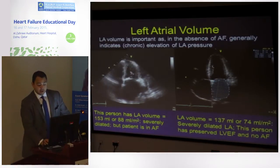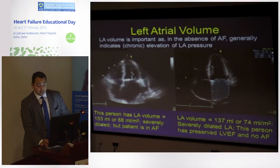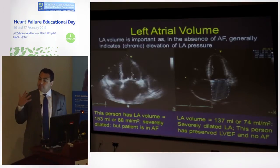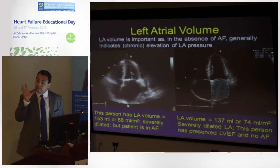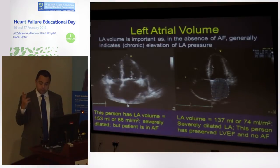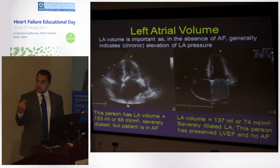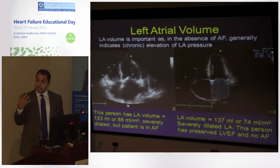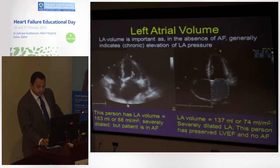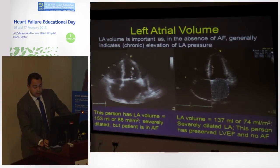However, this image on the left, this patient has atrial fibrillation. So we recommend, as stated in the American Society of Echo Guidelines, to do biplane left atrial volume in the 4 and 2 chamber view, either by the area length method or modified Simpsons. And the LA volume is then divided by the body surface area to give you an index. So this LA volume is massive.